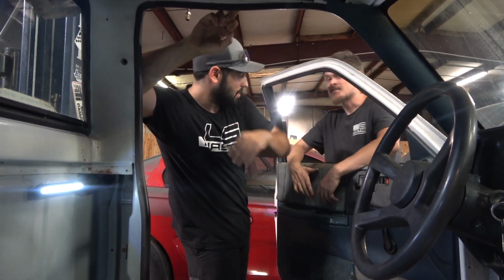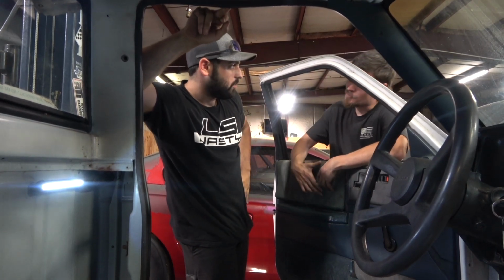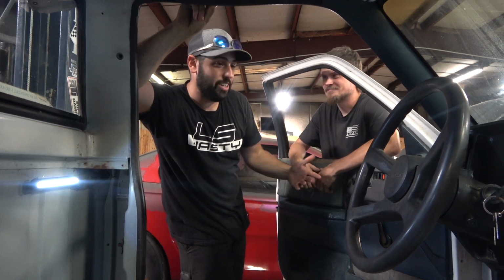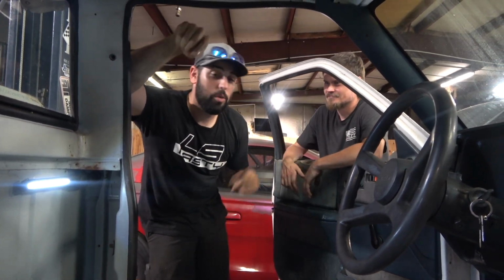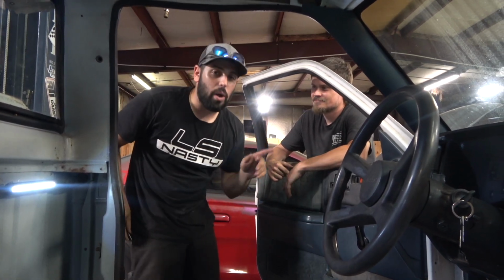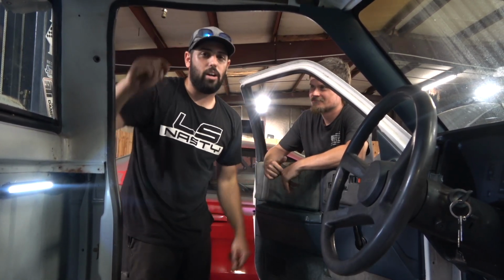We're going to be racing this, but we also might be doing some other stuff with it. I'm going to be driving this home, I can tell you that. We're building this. You guys want a street truck? Well, I'm going to drive it, and whenever I go anywhere, I'm going to document it and put it up on the LS Nasty YouTube channel.